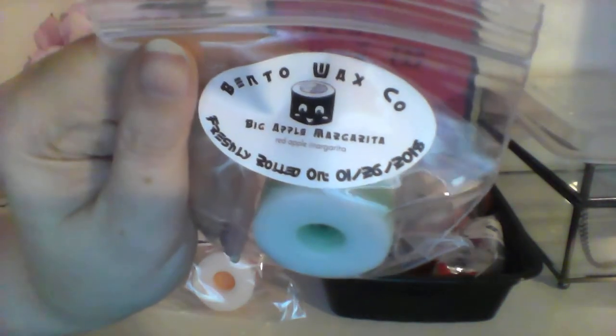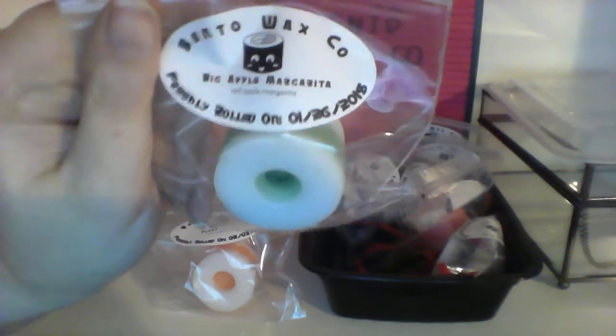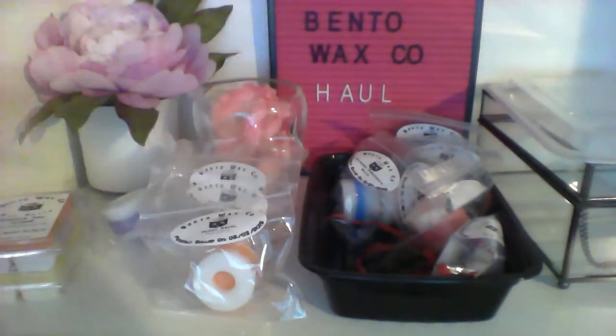Then we have Big Apple Margarita, which is red apple margarita. That is a green and white. I'm trying to figure out if it smells like red apple or Mac apple. It's got a lime and apple, but I just can't tell if it's Red Delicious or Mac apple. It kind of smells like both.